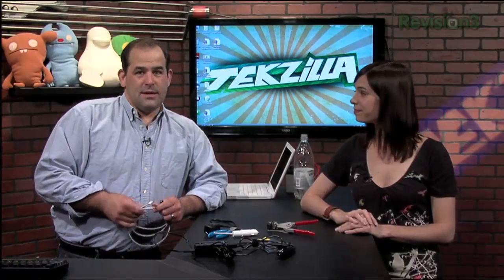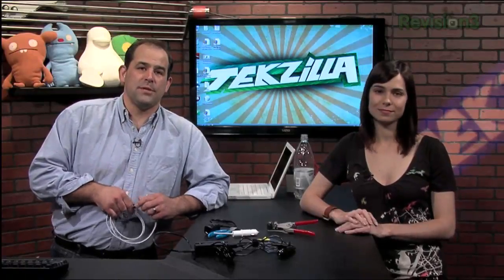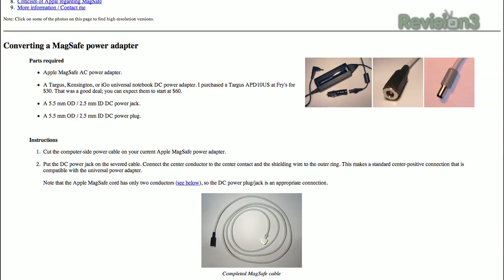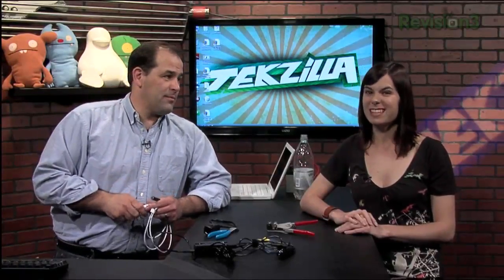Not too bad. Nah, yeah. We should also say there's a ton of information on Stuart Schmidt's page, including how to do this with an airline MagSafe adapter without cutting any expensive cables. We cut this because we wanted to solder this one on here, so you don't have to cut your airplane cable to do this. That's nice. Yeah, you just need one of these cigarette lighter power sockets. I feel so Cliff Clavin all of a sudden.